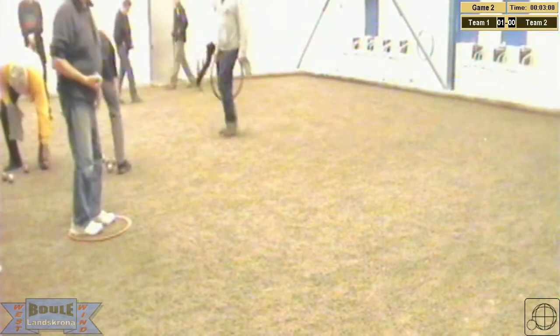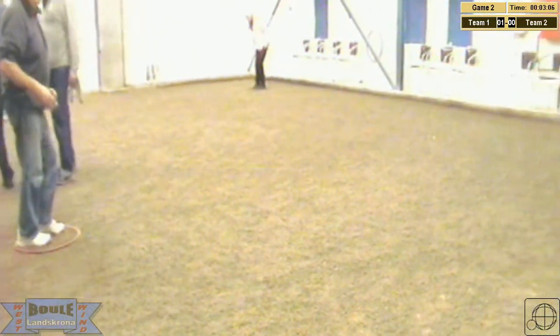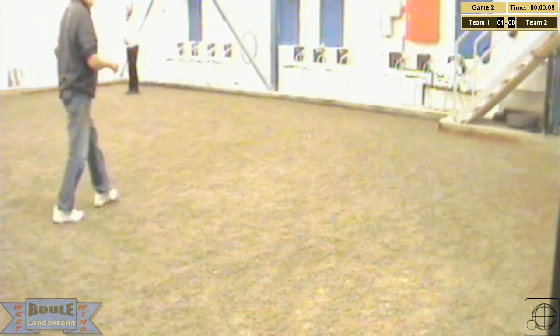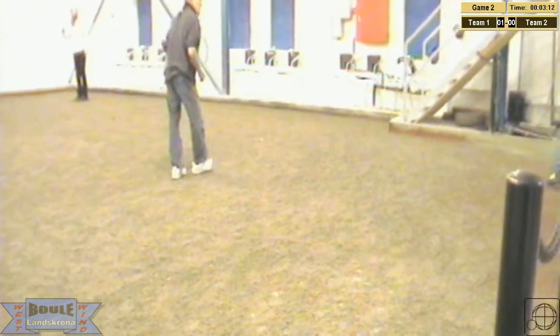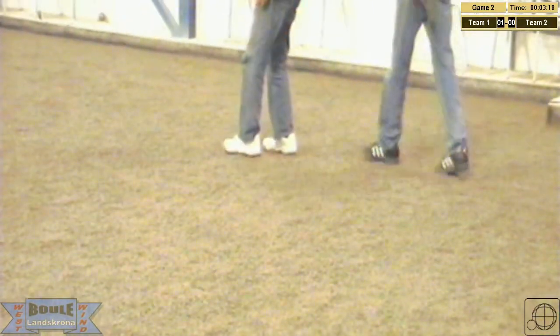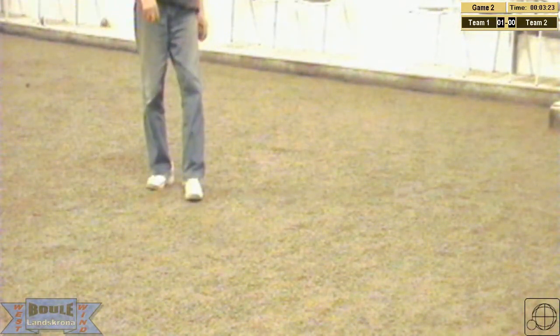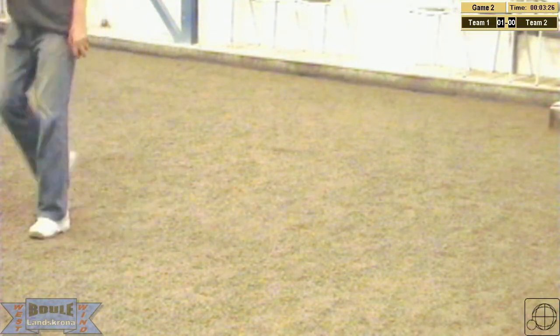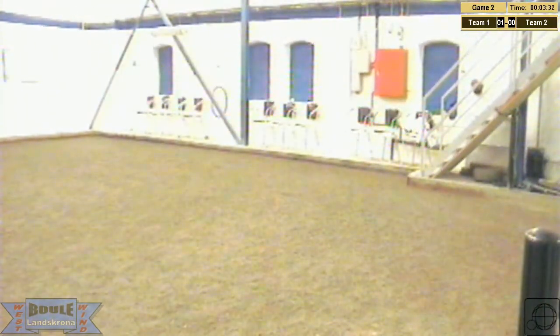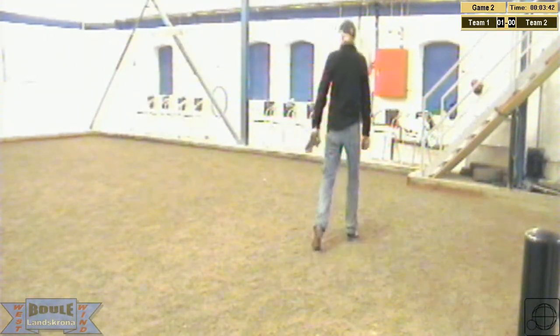So team 1 gets it out again, close to 7 meters. Maybe it's too short. Yeah, it was too short. I will attempt to throw out the courgette again. This time it's better. It's out on 7.5.